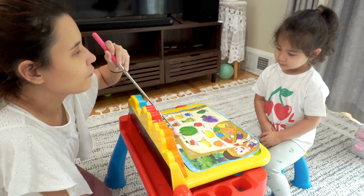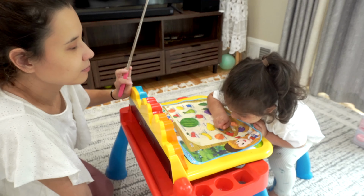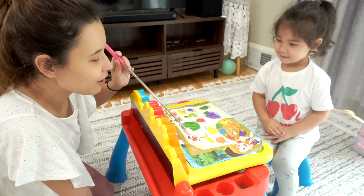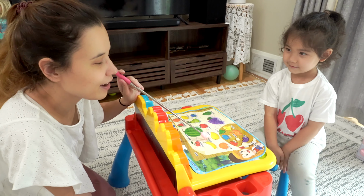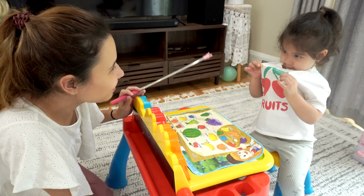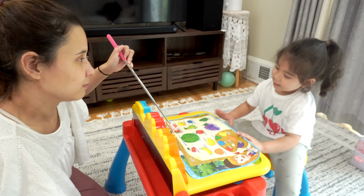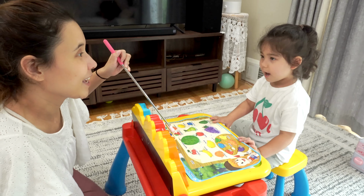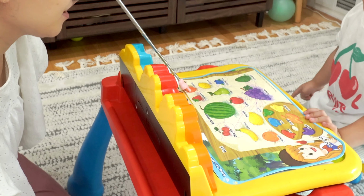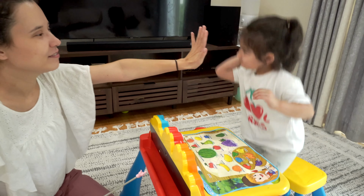Which one is your favorite? Cherry. I didn't even see cherry. Do you have cherry on your clothes? Oh, so cute. What about this? I thought this is your favorite. Strawberry. Apricot. Apple. Good job. High five.